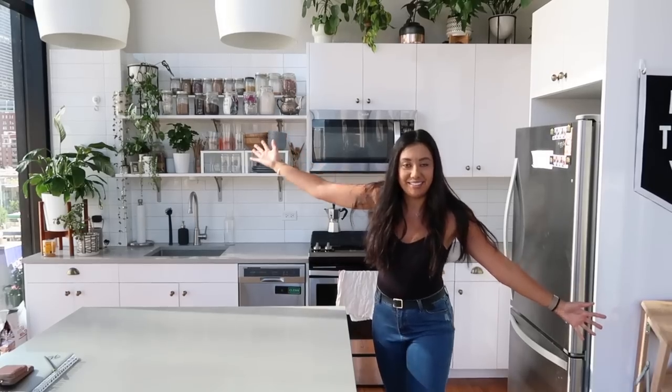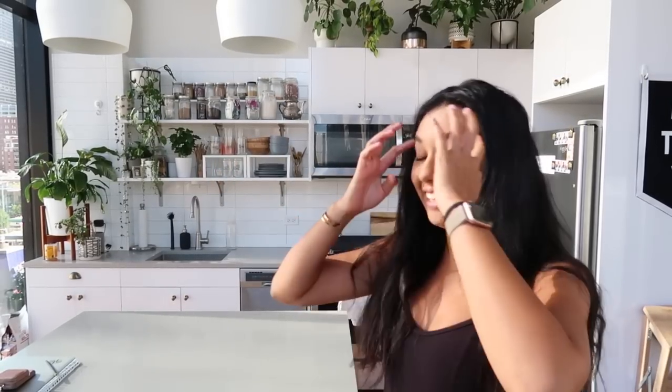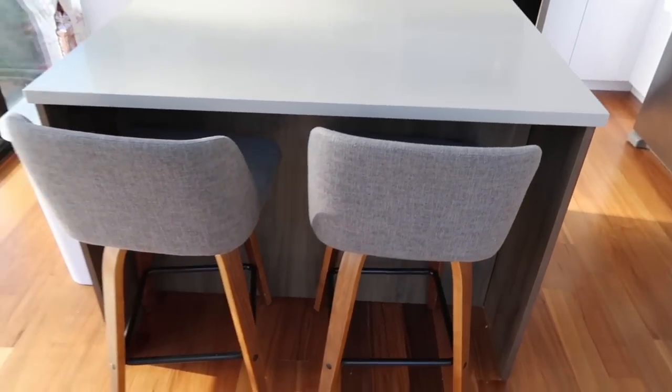This is my kitchen. I love it so much. The kitchen is honestly my favorite part of this apartment. It is so beautiful. So first off, we have this giant kitchen island right here, which is amazing. The kitchen island is perfect because I use it for my workspace. It is my dining area. It's where I do all of my cooking off of. We have two stools pulled up next to it. So that could be our dining table, but honestly, we eat every single meal on the couch.